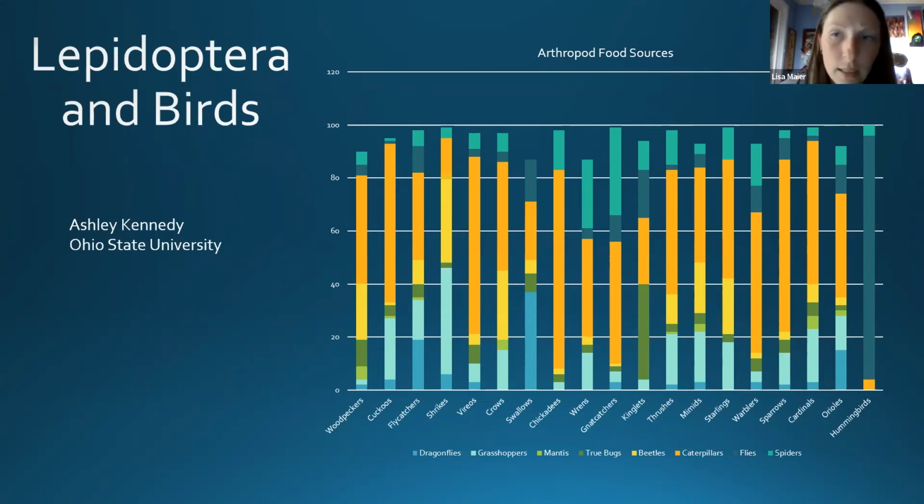Birds really need those caterpillars not only to survive, but to thrive and to be able to produce successful offspring. And again, that's what this chart is representing.